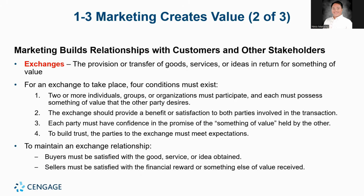Since marketing is not only about a one-time transaction, businesses must focus on maintaining exchange relationships with customers. To maintain an exchange relationship, the buyer must be satisfied with the good, service, or idea obtained. Customers continue supporting businesses when they are satisfied with the value they receive. Satisfaction encourages repeat purchase and customer loyalty.